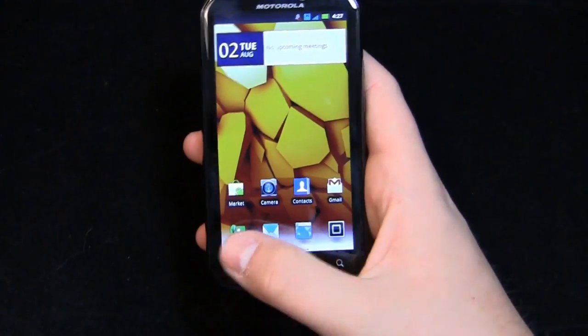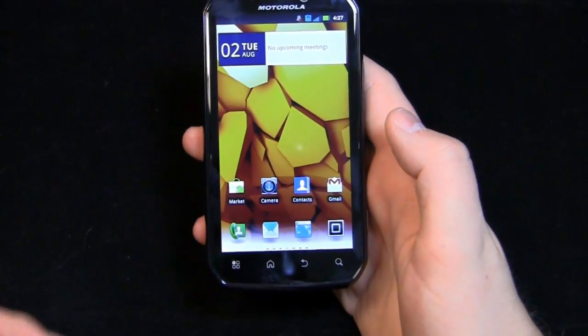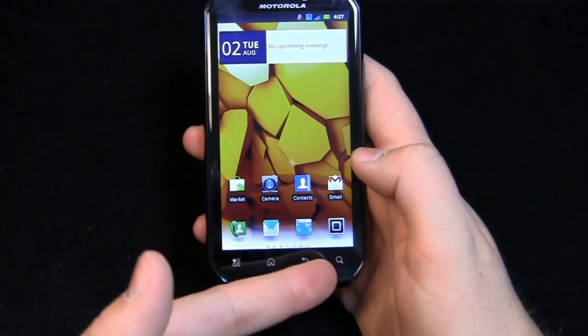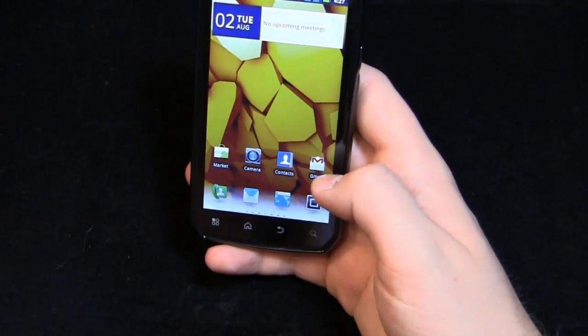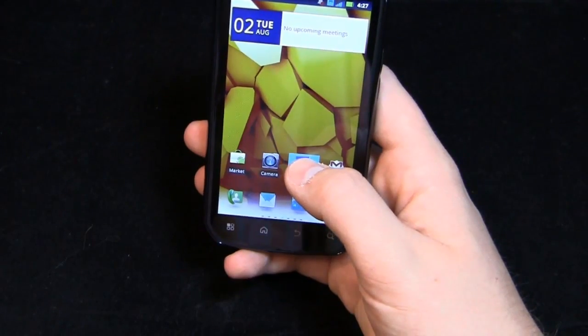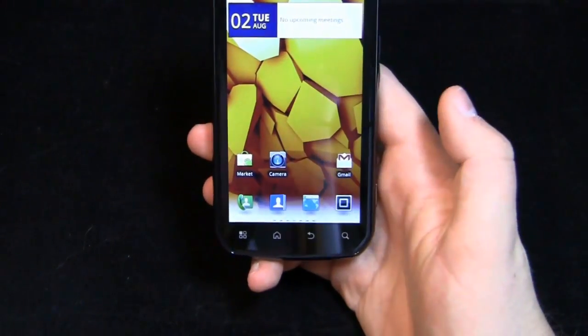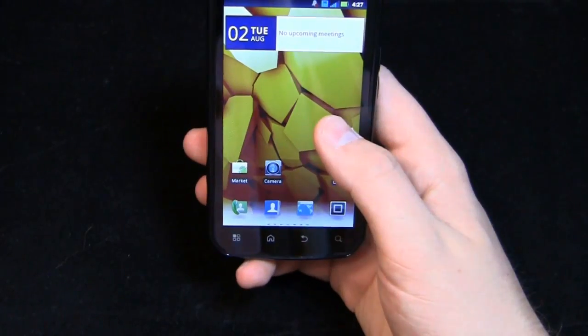You have kind of an iPhone-style dock, iOS-style dock, if you will, down at the bottom with calls, messages, browser, and then my applications drawer. So let's say I want to take contacts and bring it down here to replace messaging. I can drag it in, and it will replace messaging. So you can do that. A lot of customization options.